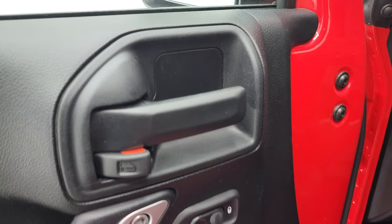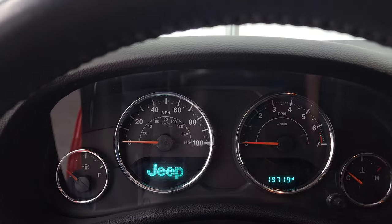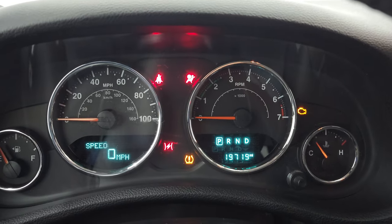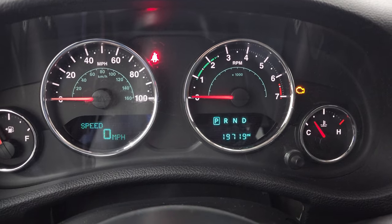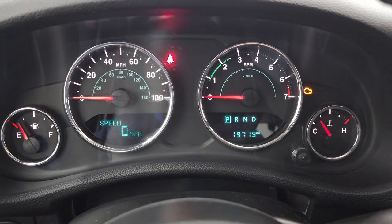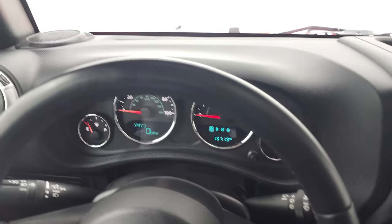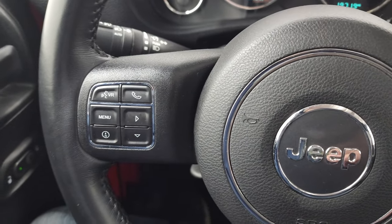Power locks on here. We'll hop inside, check out the miles, radio, and everything that this Jeep has to offer on the interior. You can see that this one has 19,719 miles. Digital speedometer, instrument clusters, very nice and clean. Comes with the leather-wrapped steering wheel. That's in excellent shape. Cruise controls on the right, Bluetooth and information center controls on the left.